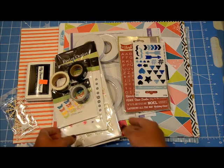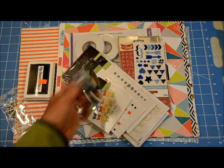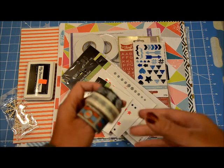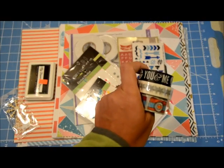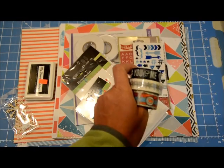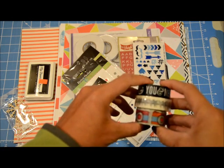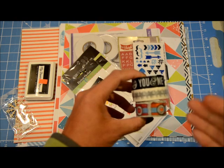And then the next one is Eyelet Outlet, and of course they sell eyelets, but they also have enamel dots and washi. Now these washis are $1.99 a piece, and I just got 3. I actually didn't want to get washi this time because I got some last time that I was at the expo, and I haven't even scratched the surface on those. But there wasn't a lot of things for me to choose from. Again, like I said, it was mostly geared for stamping.